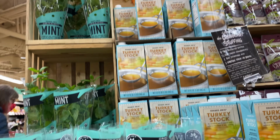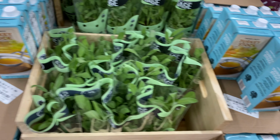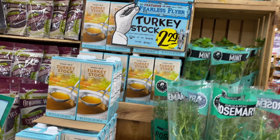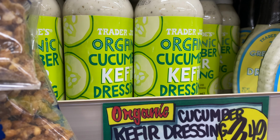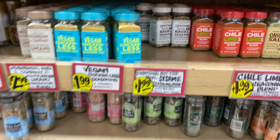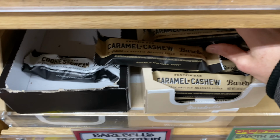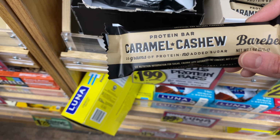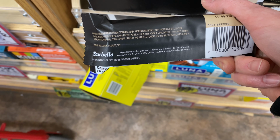I bring you guys over now to this section where they have fresh herbs in pots, which I was happy to find. Whenever I buy fresh herbs, I like to buy them in pots because it lasts longer and they stay fresh. This organic cucumber kefir dressing looked really good, so I'll try that next time. And then, of course, everything but the bagel seasoning is a staple in my house. I buy that every time I go to Trader Joe's. This caramel cashew protein bar looked really tasty, but it has whey protein, so I can't have that at this point.